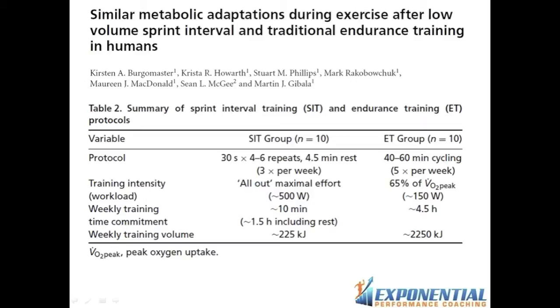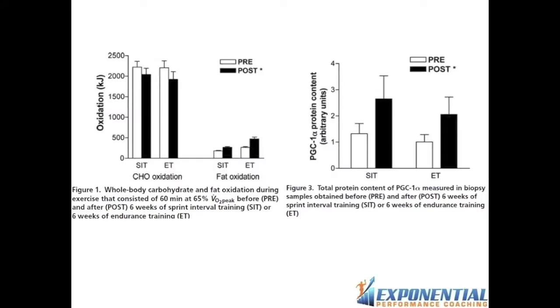And the really cool thing is they got the same benefits from doing this sort of training as this sort of training. Okay, so long, steady versus short, repeated high intensity. There's a couple of graphs looking at fat oxidation between the sprint group and the endurance group. They got the same increases in fat oxidation. And over here, this is a gene in the body that improves muscle mitochondria production, and they got the same increase whether they were doing sprint training or endurance training.